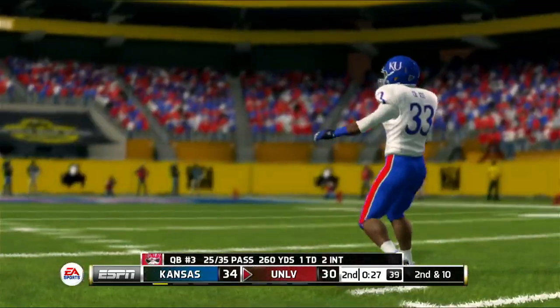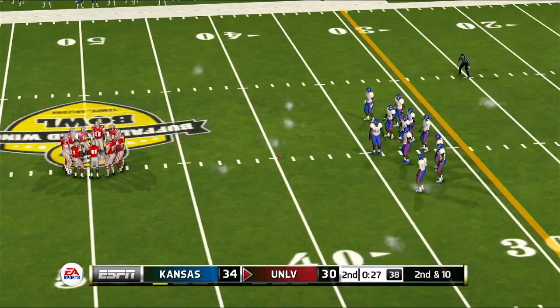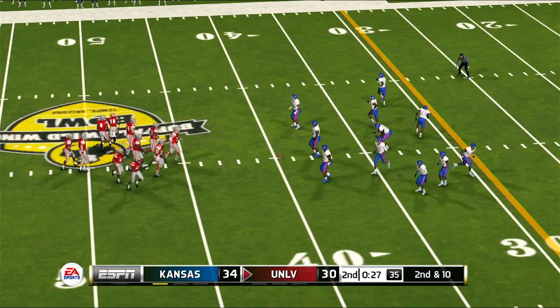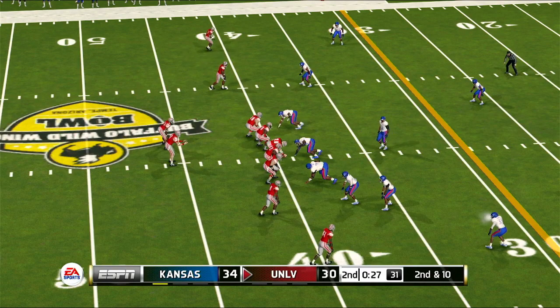Throws it away. Great job by the defense at getting after that quarterback. And right now, I think they've got him with some happy feet. He appears to be a bit rattled. Second down, 10 yards to go. Ball on the 40.